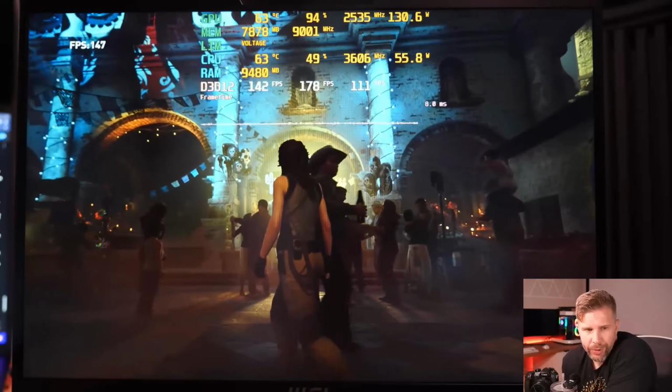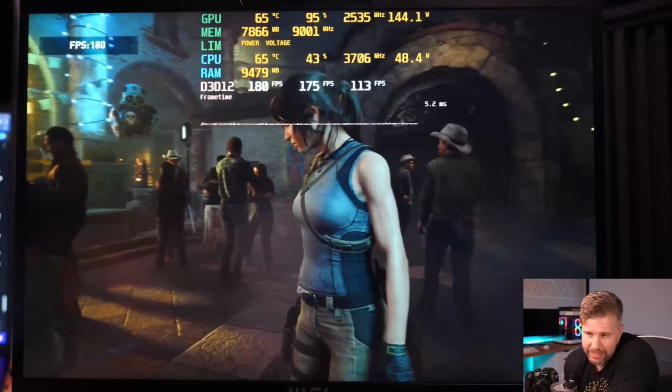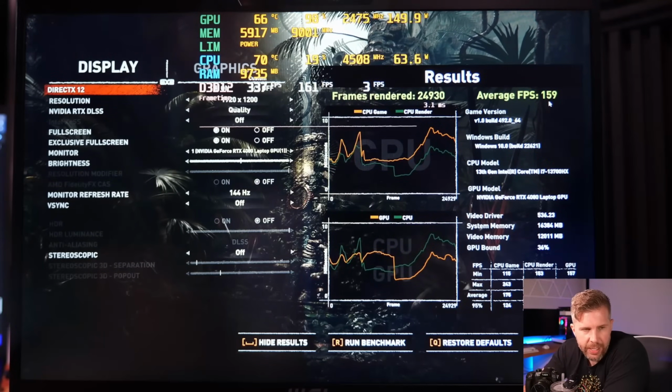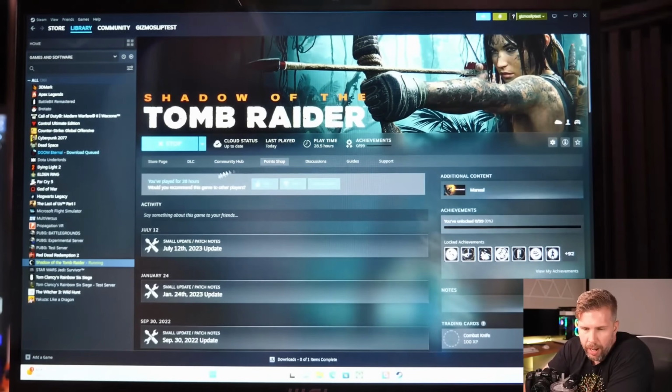Or, you know, if MSI had put in a 240 hertz 1080p display, for example, that also would have been a decent option. So let's see what we got for our average. 159 FPS. So once again, another AAA game. We're maxing out the 1080p resolution and frame rate.